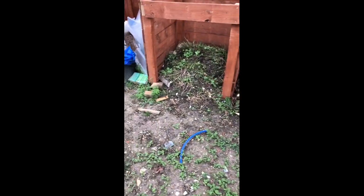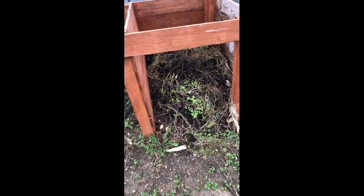So the compost bins are coming along okay. It's gone down a lot and it is looking very much more like compost now. My plan for today is to probably put a front up on one of these.